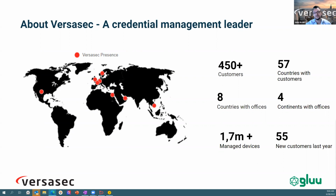Our application, which is known as Versasec CMS, empowers businesses to protect their own systems by providing state-of-the-art and highly secure identity management. This ensures the device is properly set up for each user. It's maintained throughout its life cycle. It's correctly deactivated when appropriate, and all the other systems that are connected to it are informed of their current state and any status changes.